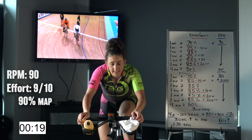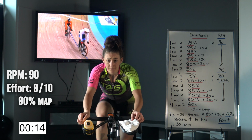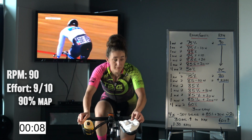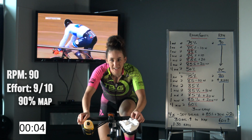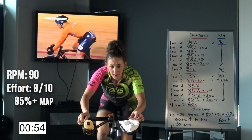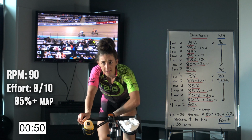You're almost there. 15 seconds. We've only got 1 more build after this. And 10. Your last one, 85% plus 20 watts and then plus plus. So hard. Only got 1 minute to go. Let's go, let's go. Bring it up. 85% plus 20 watts or higher. Still at that same cadence, so just increasing that gear.